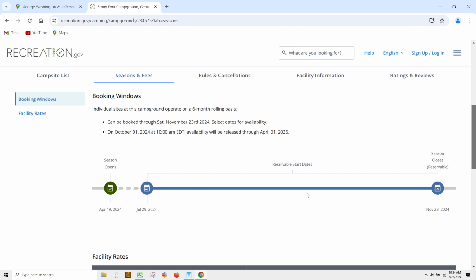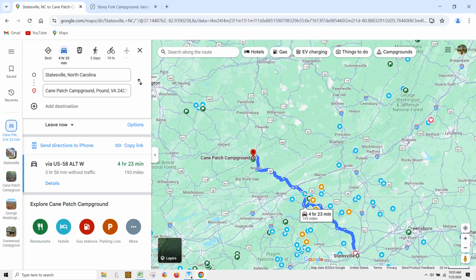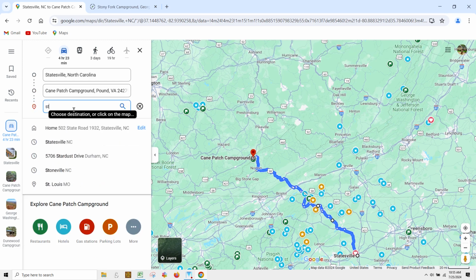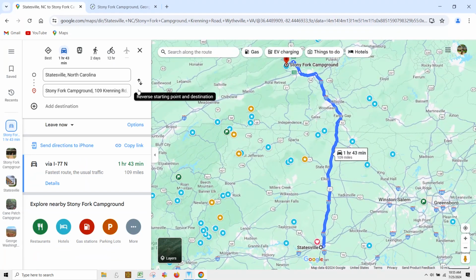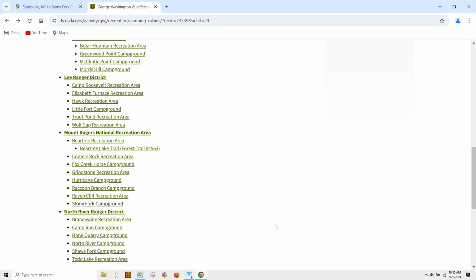So let's go back to our map, and we can get rid of this because we got to that website and found it out. How far is it to Stony Fork Campground? We can get rid of this one, so we'd only go in between those two. And that's an hour and 43 minutes. That's not really very long. We want to go more than an hour a day.